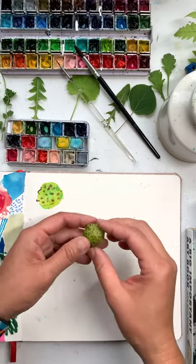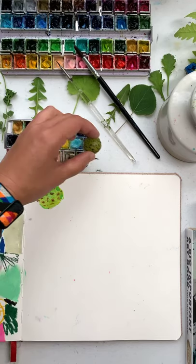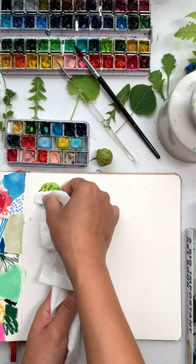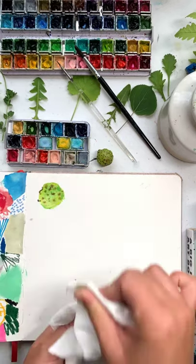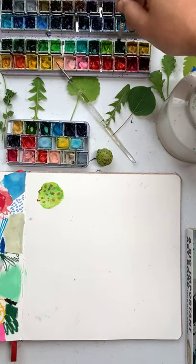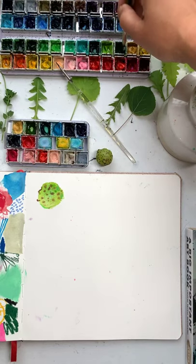Oh man, this seed pod might be my favorite thing that we've found on our walk so far. It's starting to look kind of all the same color, so I'm going to take a paper towel and just kind of dab, and then maybe add a different kind of green at the top. Yeah, so this is from a Holbein set.